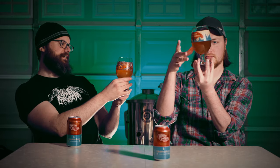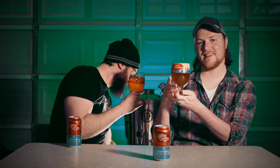Tropicalia is a Georgia favorite. So I used to get it a lot when I lived in Georgia. So we've got a nice golden, fairly clear color. It's a little hazy in terms of like dry hop haze, but nowhere near a hazy boy. Whoa, now it's too bright.